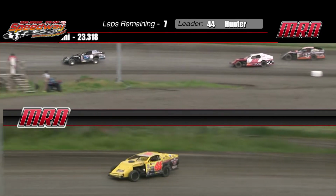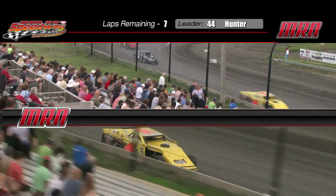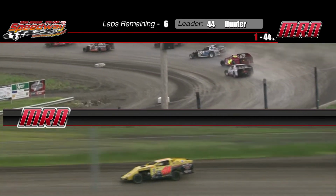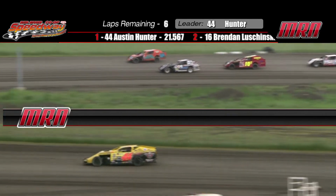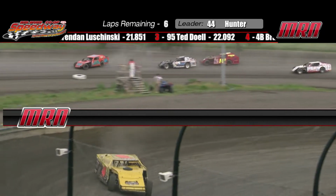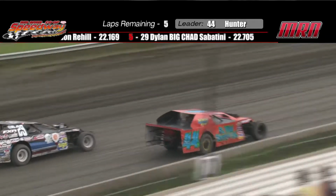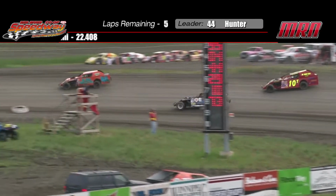Austin Hunter in the 44 car. That's a Millennium chassis. That chassis is built in Grand Forks. For those of you that aren't regulars here, all the cars you're going to see racing tonight are purpose-built race cars, and these different chassis, there's 8 cars out here. There may well be 8 different brands, but the closest production is made in Grand Forks, and that's the yellow 44 right now. They're made as far away as Arkansas and California, but right now the guy from Grand Forks, the guy that built the car in Grand Forks, is looking pretty good.